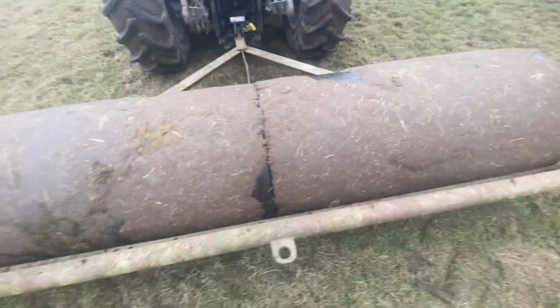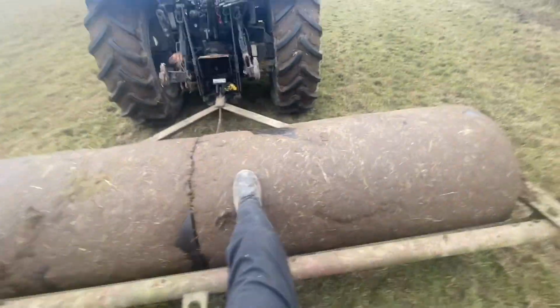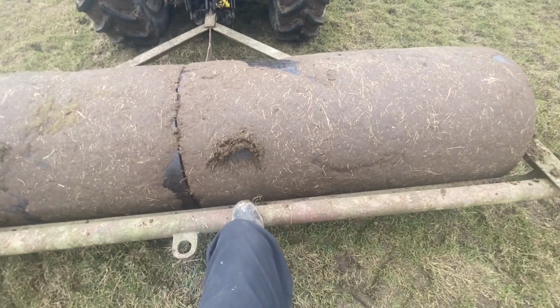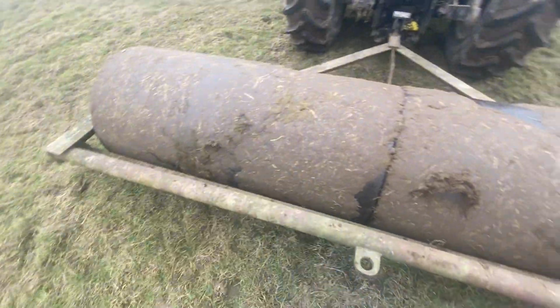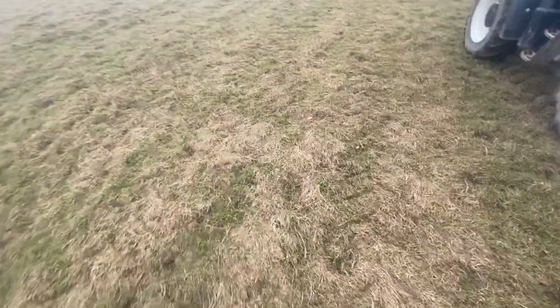See how much is on the roller. It's just started packing in quite well now because this bottom end's still damp, so that's actually kind of thick. I'll say it's knocking on to an inch thick there. Not quite so thick there, but yeah, there's a bit of mud on the tyres as well, but the ground itself hasn't really got anything.